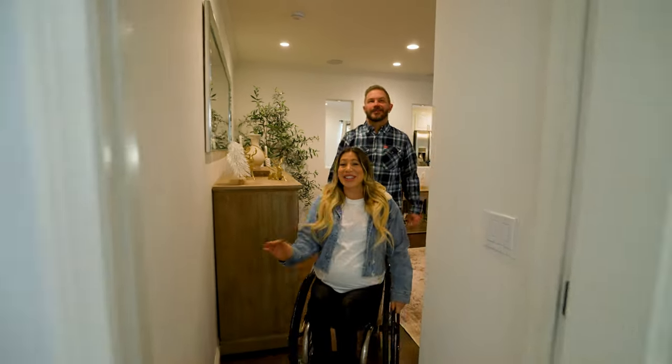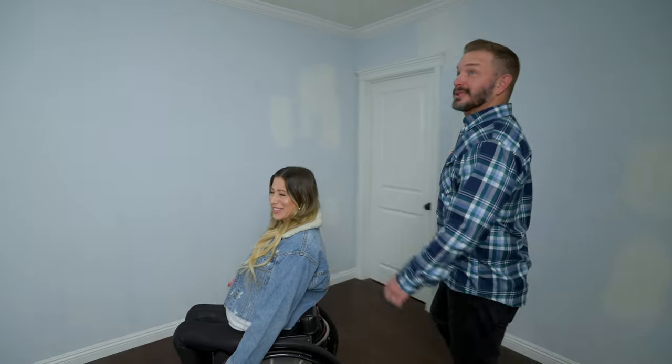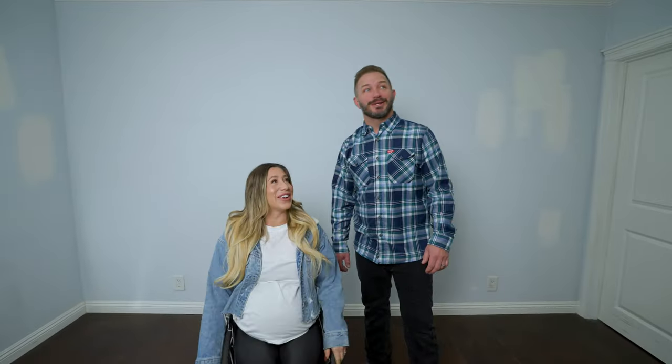Okay, so today is a really exciting day. We finally get to start baby girl's nursery. She is coming so quick. Excited though. Oh, me too.